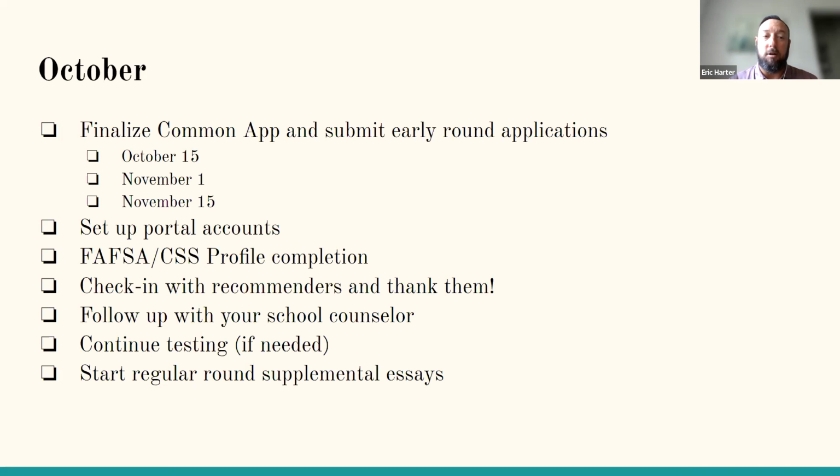And then you will be submitting those early round applications, usually around October 15th for November 1st. I like two weeks ahead of time. Seems about a good amount of time, but overall, just don't mess with the deadlines. I'm always panicked about Common App crashing on November 1st. So in the end, apply a week or two early.